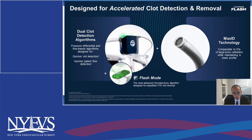So at this point, we reached for the newest member of the Penumbra thrombectomy catheters, the Flash 16 French device. It is redesigned now with what is considered max inner diameter technology. So it's able to maintain a smaller profile with a larger inner diameter compatible with other large bore catheters. There's dual detection algorithms which allow for quicker clot detection and quicker patent flow detection as compared to the smaller 12 French device.